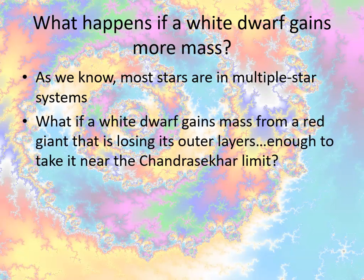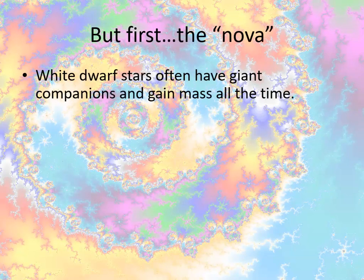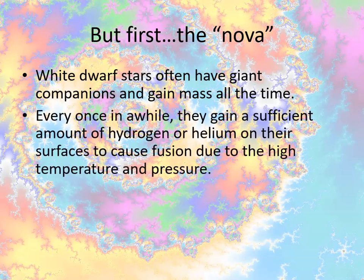So what if it gains enough mass to take it near the Chandrasekhar limit? Well, special things happen during that process. And one of those special things in the meantime is something called a nova. Nova means new star. Here we're talking about astronomy. We're not talking about Northern Virginia, NOVA. So white dwarf stars often have giant companions, and they're going to be gaining mass as these giant companions end up shedding off their outer layers.